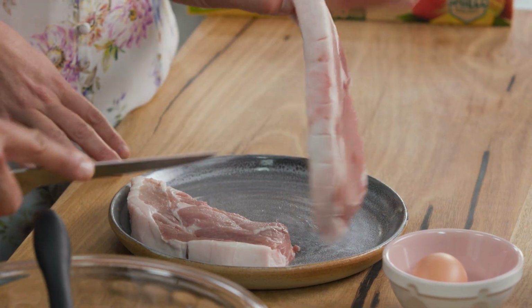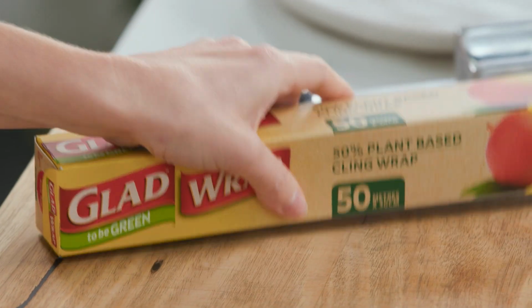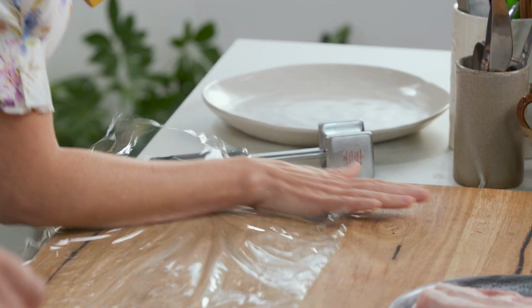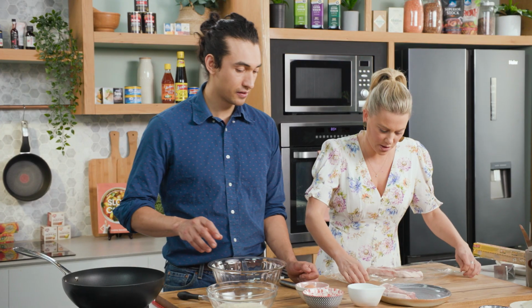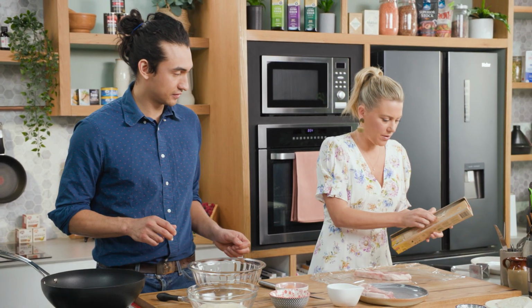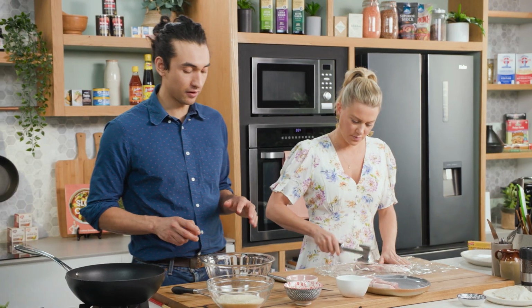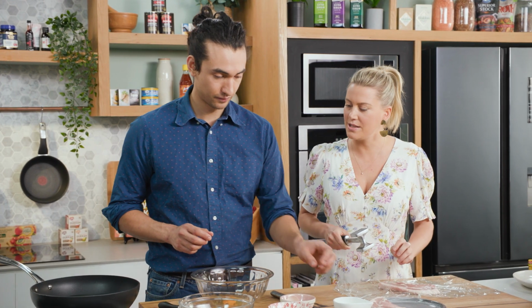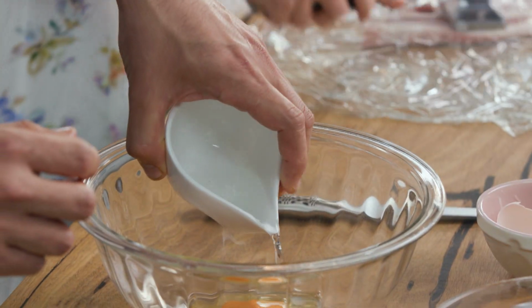Good tip. I might get you to just pound this one out for me. We're going to tenderize it with that meat mallet over there. Okay. Oh, I love this job. This is my favourite. A bit of glad wrap, and I'll pop one of the pork chops on, one at a time, I guess. Yes, please. And pop another one on top. And then while you do that, I'm going to make a little batter for dredging my tonkatsu. Wow, so that's your little trick. I knew there was something different about it.